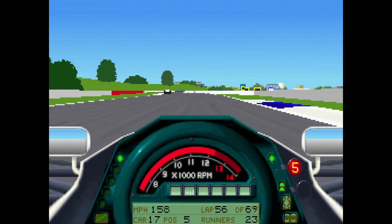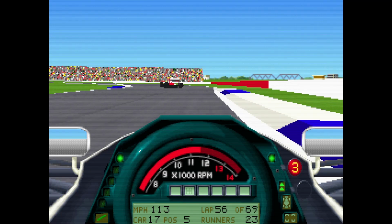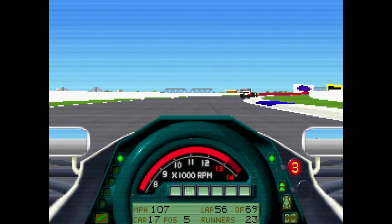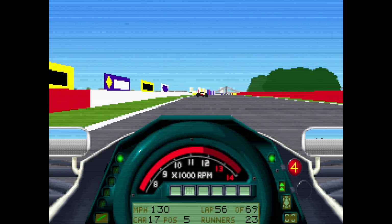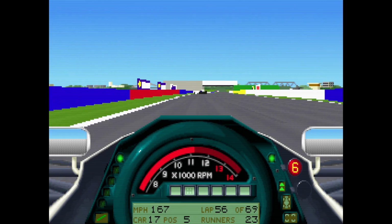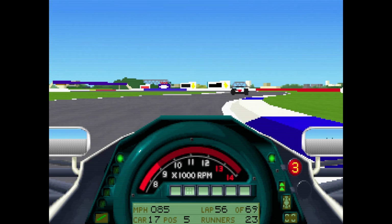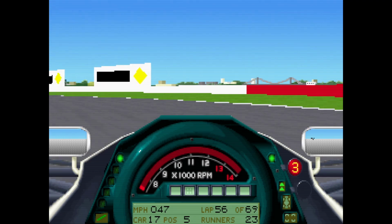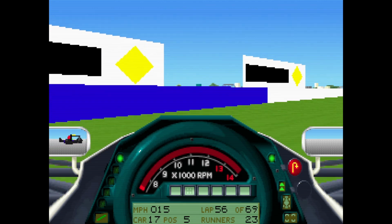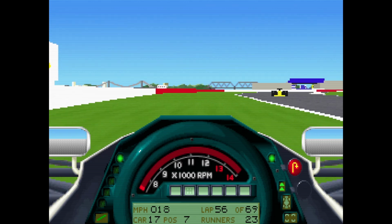Lap 56, running 5th, chasing down Senna for 4th. And then what chance of a podium before the end of this race? Let's not think too many steps ahead. Deal with one position at a time. Oh, that's a curb. That's a tank slapper. Oh, just right at the end of this race I've cocked it all up.